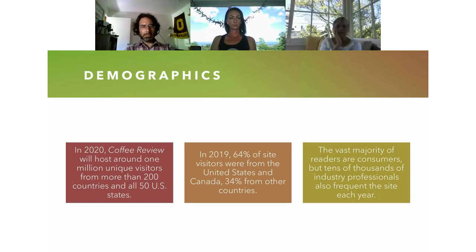Just in the 5 years that I've been with the publication, we've seen our submissions from Taiwan in particular, but also other Asian countries, go way, way up. I think now maybe 30% of our samples come from Taiwan. Big scene there. And they're very tapped into what we're doing, which is really exciting. About 64% of site visitors last year were from the US and Canada, 34% from other countries.